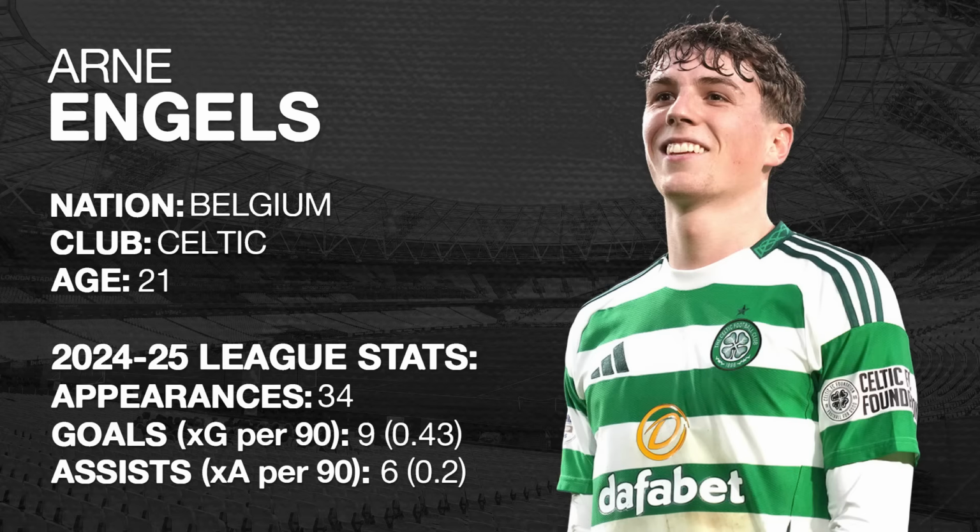Darcy, can you match it? Second choice pick. Yeah, but maybe not in terms of ability to make puns out of his name. But if you are a Scottish Premier League fan, I'm sure you'll be aware of Arnie Engels, who plays at Celtic. If you're not, he's 21 years old, a really technically and physically impressive central midfielder.